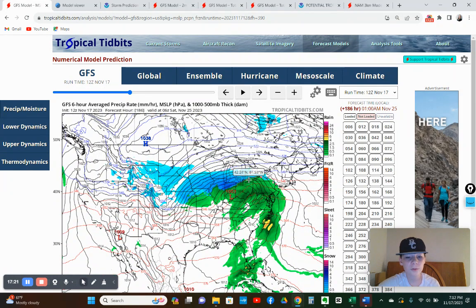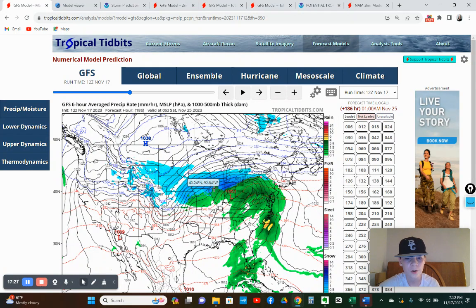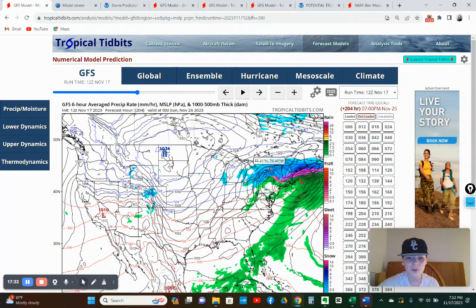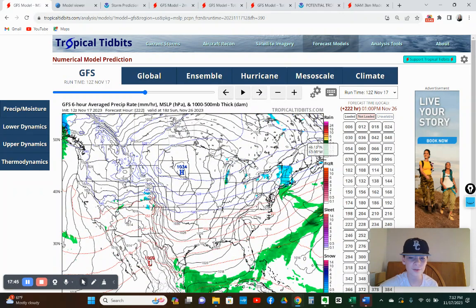This run of the GFS shows a little bit of a bigger system here. A lot of snow up here on the north. Pretty good shield of snow on the backside, meeting up with another small piece of energy that's trying to attach to it, and then a very nasty ice storm, snowstorm for the interior Northeast. But again, southern New England still not cold enough to see snow from that system. Okay, that's what the 12Z says.